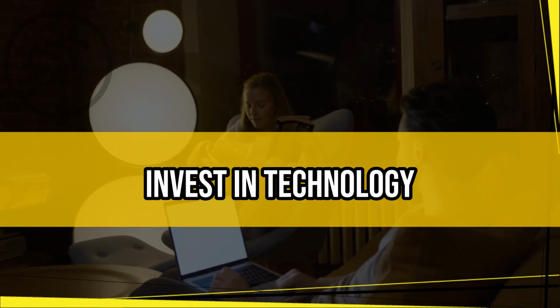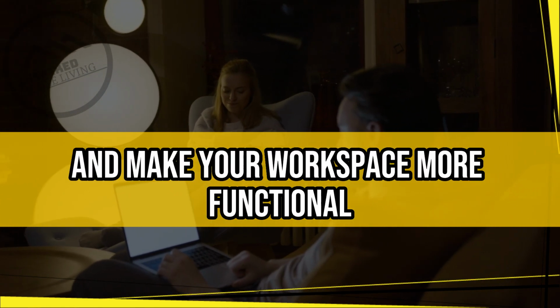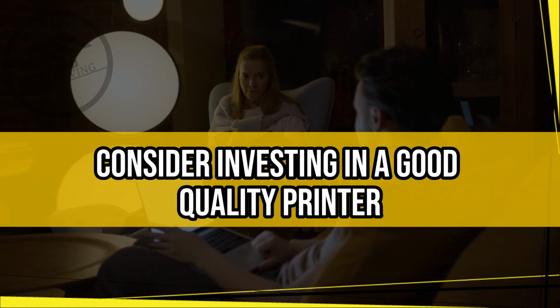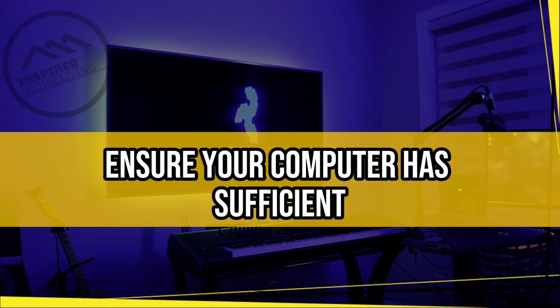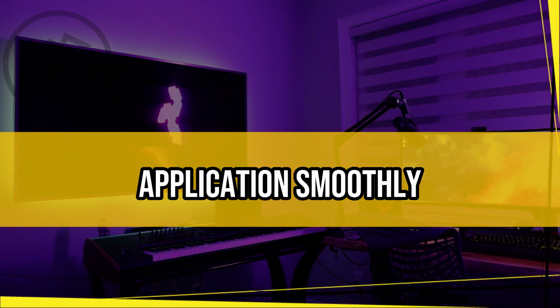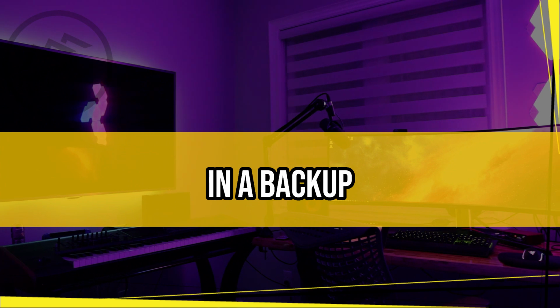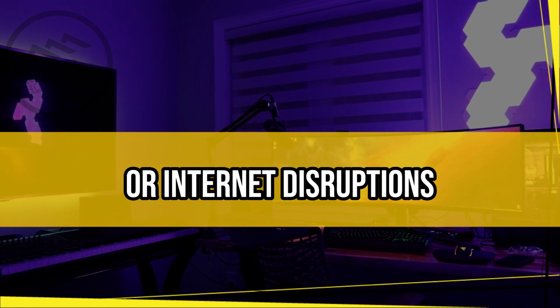Invest in technology. Investing in technology can help enhance your productivity and make your workspace more functional. Consider investing in a good quality printer, scanner, or a dual monitor setup. Ensure your computer has sufficient storage and processing power to run your work-related applications smoothly. A reliable internet connection and a backup power supply can also be helpful in case of power outages or internet disruptions.